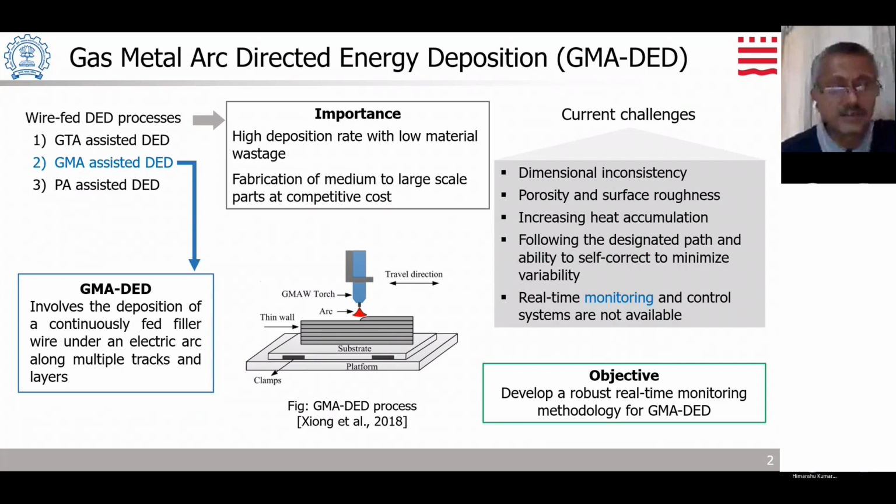So there is one aspect, of course, that we have to use one of the very good power sources. Our topic is not that right now, but assuming that we have a sufficiently advanced intelligent gas metal arc power source that can provide deposition as well as arc and wire feed rate in a fairly controlled manner, the requirement here is much more stringent compared to simple welding processes or simple gas metal arc welding process.